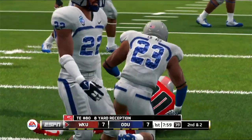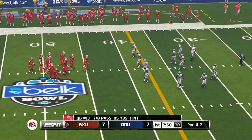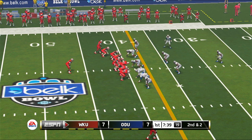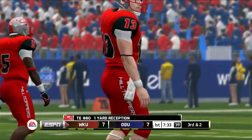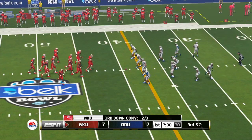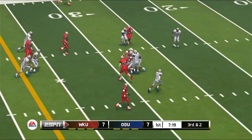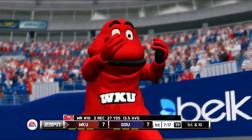And he's level at the 40. That makes it second and 2. Complete. He's got room. He steps out at about the 39-yard line. That'll bring up third and 2. And here's another third down. Caught out in the open. He's tackled at about the 27-yard line. Number 38 with the tackle at the 27-yard line.